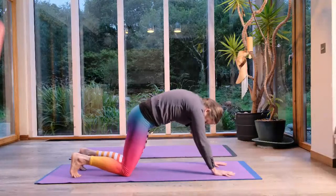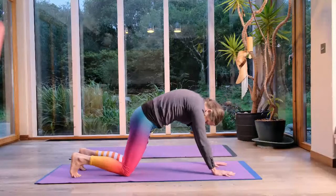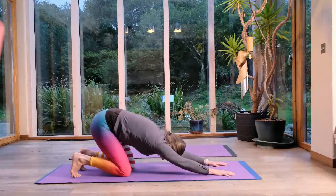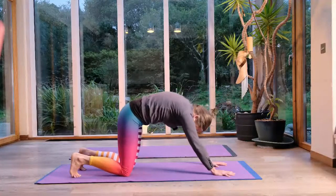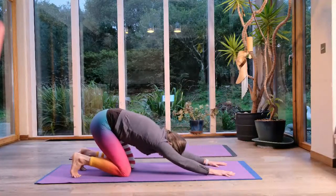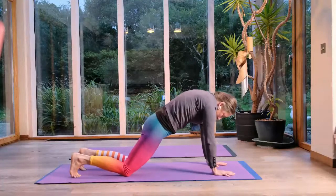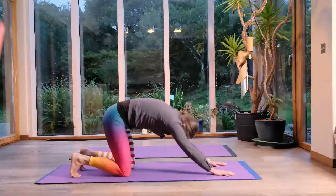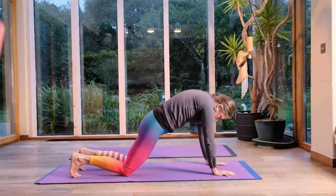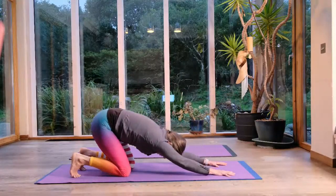So rounding your back, your chin is tucked in and your hips are coming forward, and then your arms are stretching long. Stay rounded, keep drawing up through your abdominal muscles. Keep the core engaged as you travel forward and as you travel backwards. Travel forwards and travel backwards.